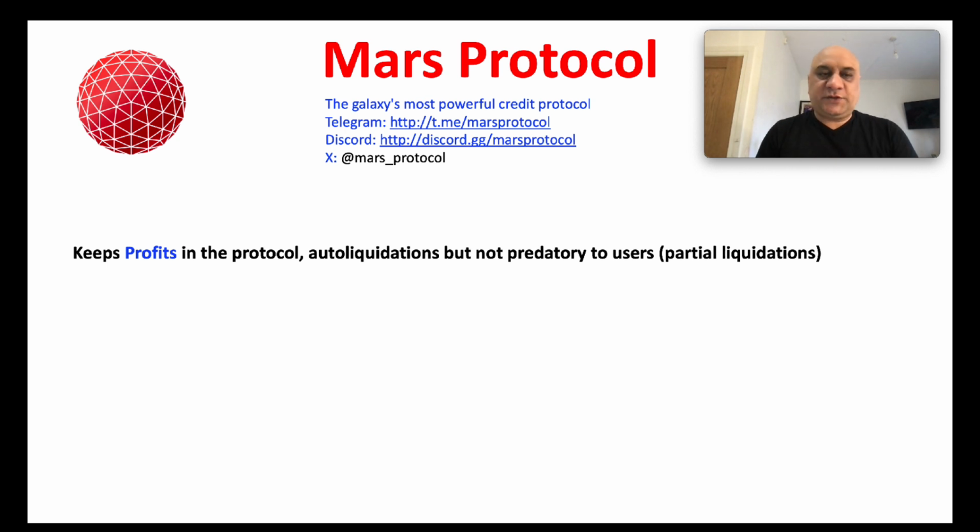Another feature of Mars protocol is that there are auto liquidations. So the bots are mostly run by the protocol itself, although if a third party wants to run a bot, they can. But for the moment, as far as I know, the protocol is capturing most of those fees. And the second point is, as compared to your Binance and other protocols, Mars is not predatory. It will only do partial liquidations. As long as your health factor is back to normal, it will actually just only partially liquidate your position.